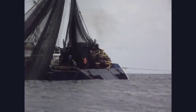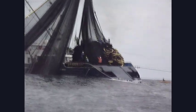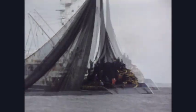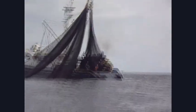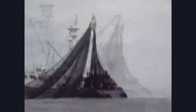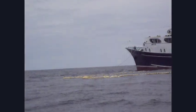Hard work for those guys. I think they'd rather be doing dolphin and whale tours and taking it easy and still feeding their families. We're getting there. There's very little net left.